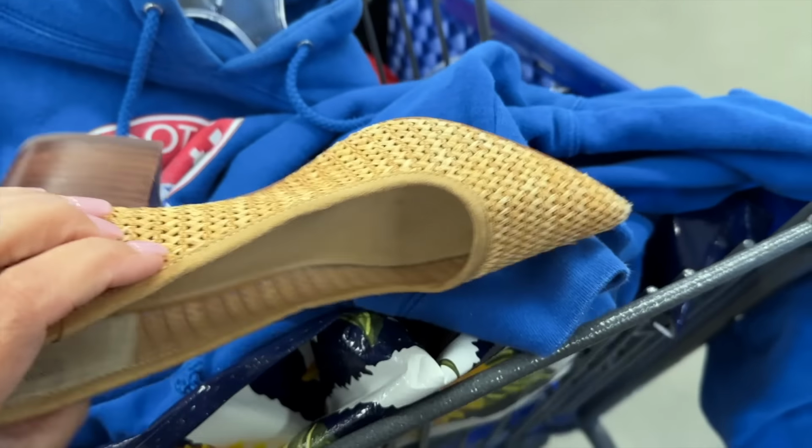These I ended up putting back. I loved these Sam Edelman floral flats, but the comps weren't great. And I did end up taking home those little bogs.